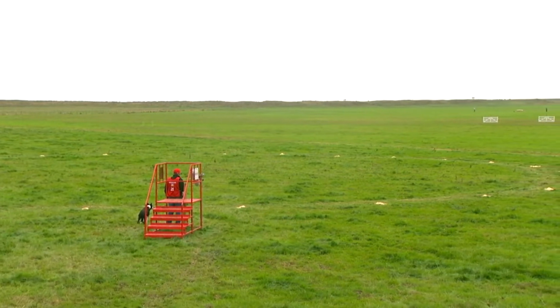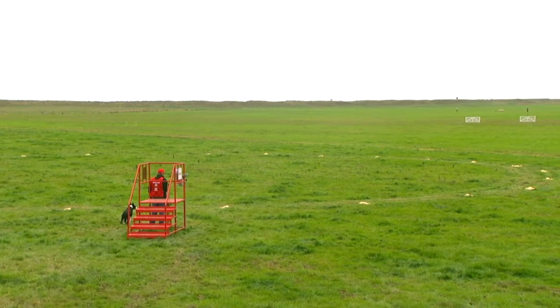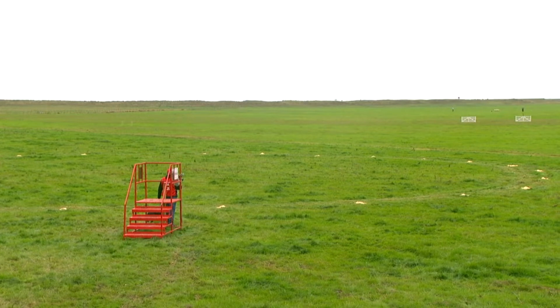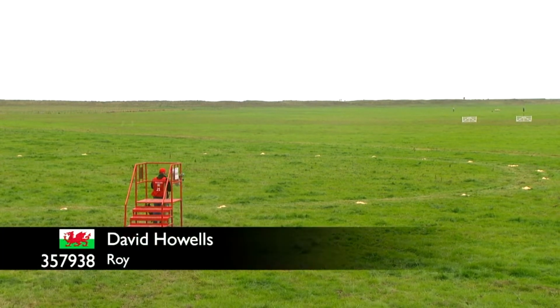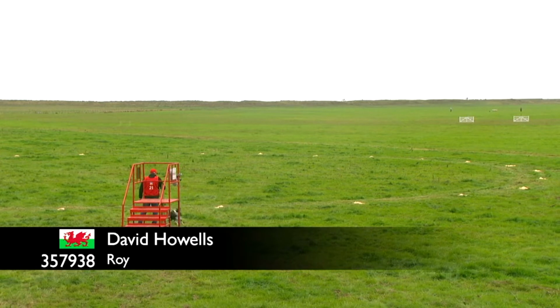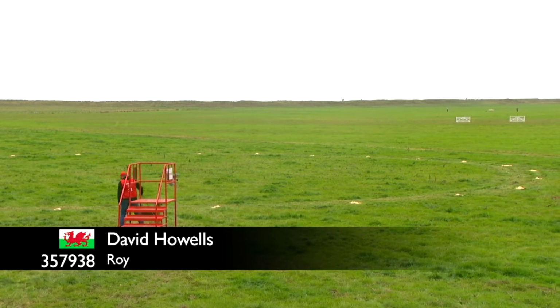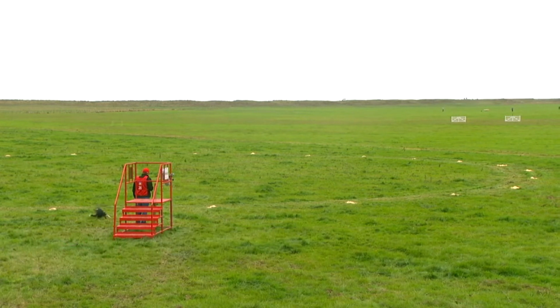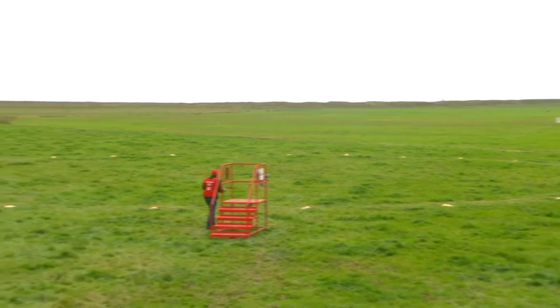And Di is running Roy, who's 3 years and 6 months. He's by his own Nip. And it looks like he's setting up for a left-handed outrun as well. So Roy will be running. Just getting him to see his sheep. And off he goes left-handed.